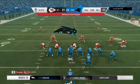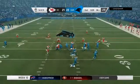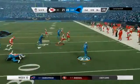The Panthers out there and ready to begin their next drive. You've got less than 30 seconds left here in the half. You're well on your own side of the field. What are we doing here, Coach Davis?